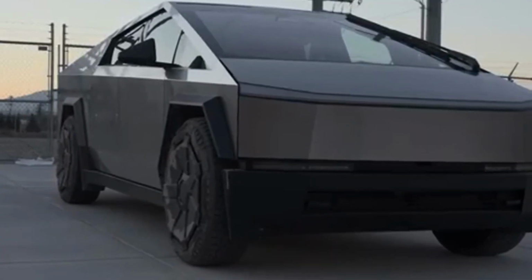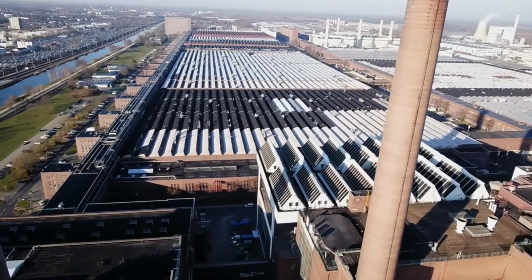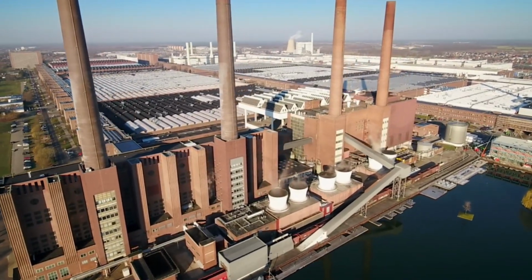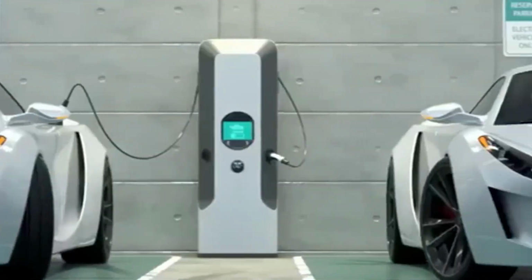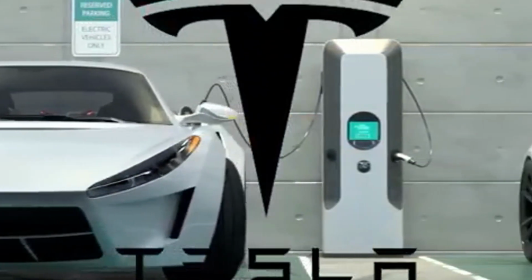To do that, Tesla is going to use a process called stamping. This is pretty simple. You have two halves of a die mold that hold the shape of the part that you want to make. Then you place a sheet of metal in between those two halves. Typically that's going to be aluminum, and then the machine stamps down on that sheet of metal to form it into the desired shape. There are going to be dozens of these stamping machines involved in fabricating all of the components that make up the body structure.